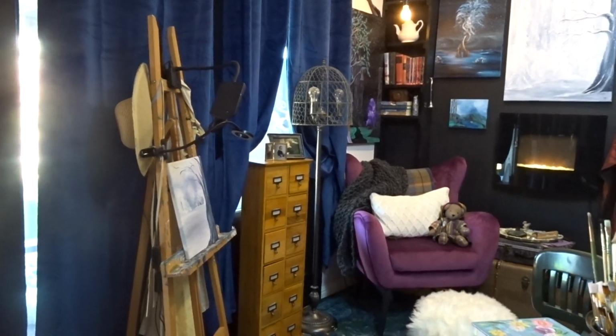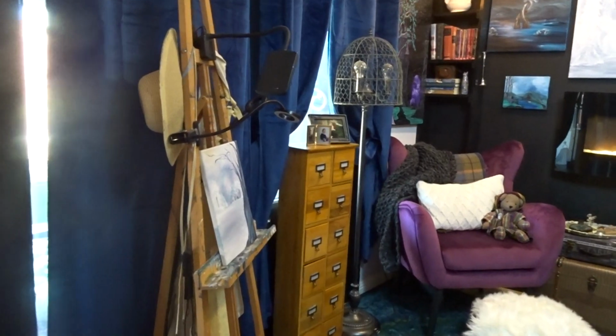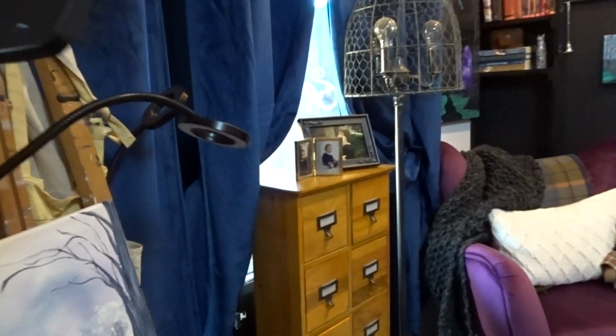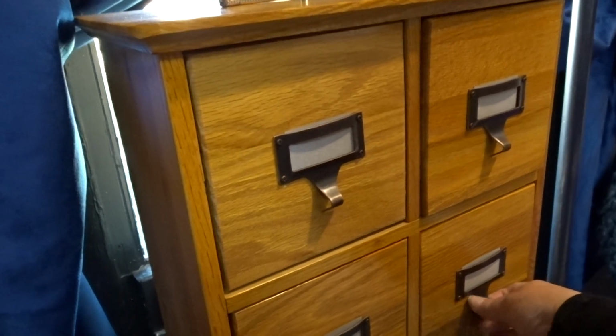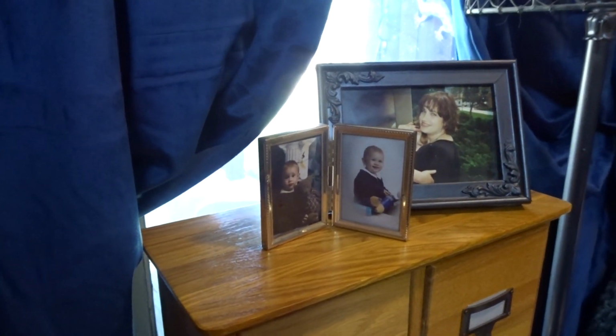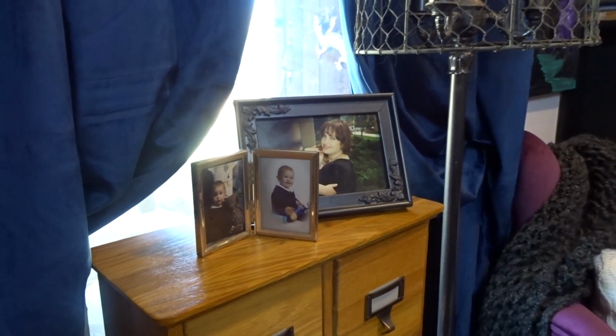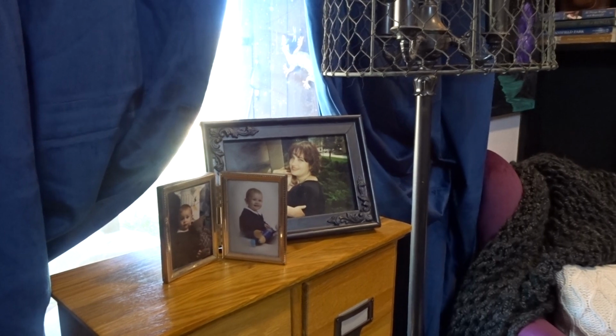So let's start here in this area. We've got the easel, of course, and this lovely little cabinet, which I just adore. And in it we have seeds and essential oils and more essential oils and more seeds and some DVDs. And of course, precious pictures of my little one. He doesn't let me share pictures of him now, but he does let me share pictures of him when he was little. So I'll do that.